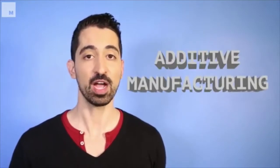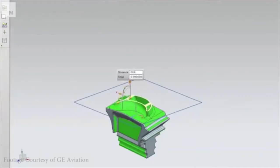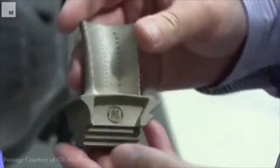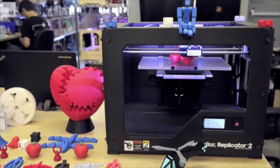3D printing is part of a process known as additive manufacturing, where an object is created by adding material layer by layer. Additive manufacturing allows designers to create complex parts for machines, airplanes, and cars at a fraction of the cost and time of standard means like forging, molding, and sculpting. Now, smaller, consumer-friendly 3D printers are bringing additive manufacturing to homes and businesses.